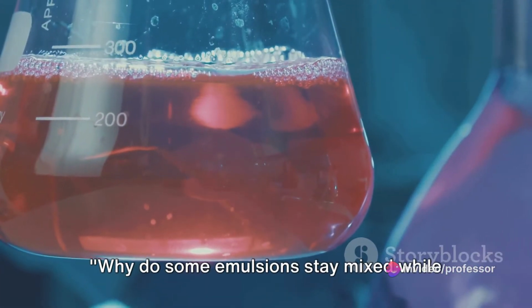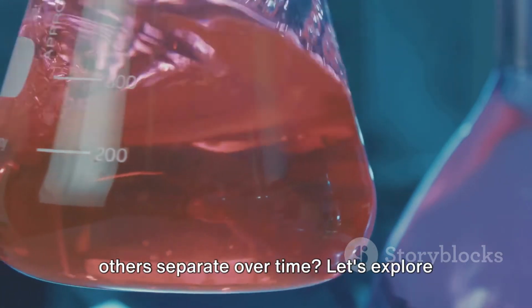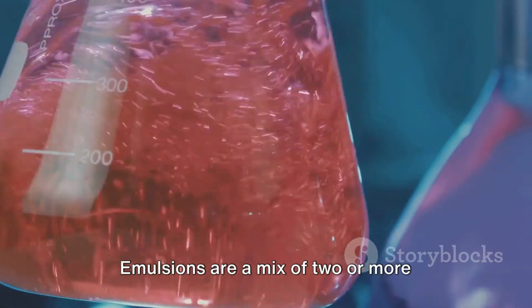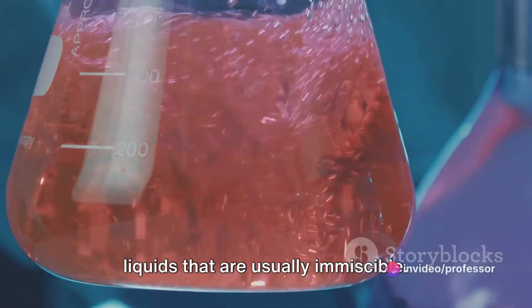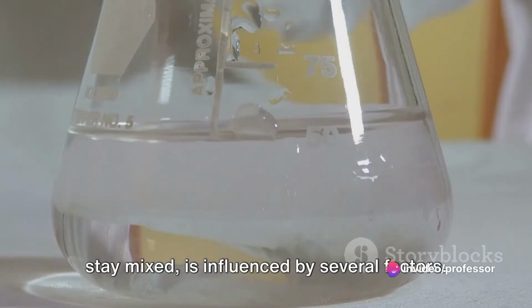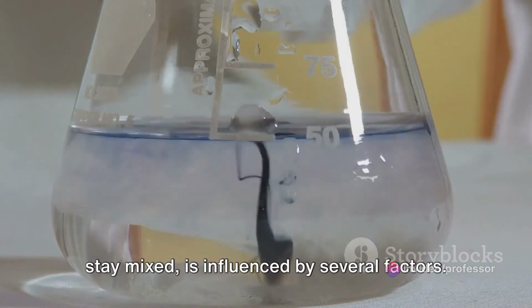Why do some emulsions stay mixed while others separate over time? Let's explore the factors affecting emulsion stability. Emulsions are a mix of two or more liquids that are usually immiscible. Their stability, or how long they can stay mixed, is influenced by several factors.